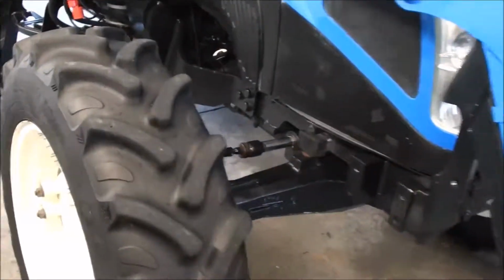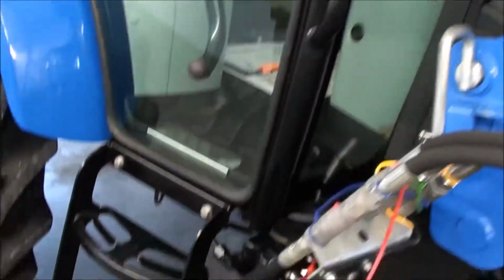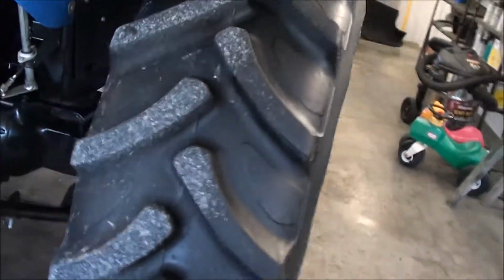It's got the Galaxy Radial tires, which are in nice shape, front and back. Corner exhaust, 2 mirrors in the cab, 2 entry doors in the cab. 16.9 R30 rear tires are in real nice shape. I believe those tires are loaded, but double check the listing on that.